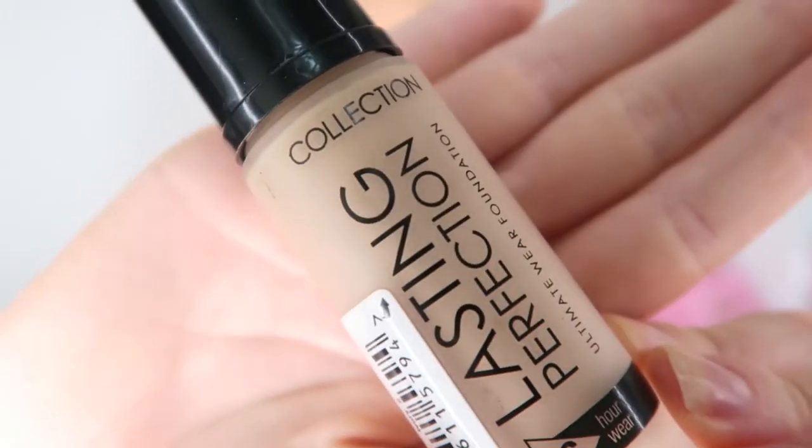I have recently come across this one by Collection. It is their Lasting Perfection Ultimate Wear Foundation. Now, foundation, I would say, is something you don't need to splurge on, because I think this one is a good foundation if you like full coverage. It is really hard. I struggle to find a high coverage foundation on the high street. And I think this one really is a full coverage foundation.